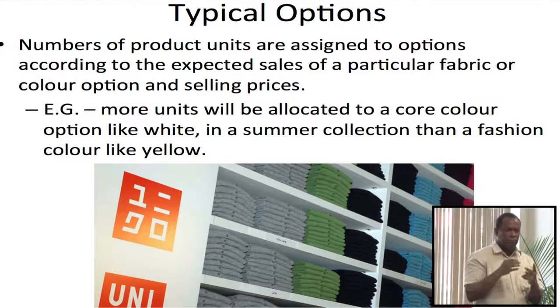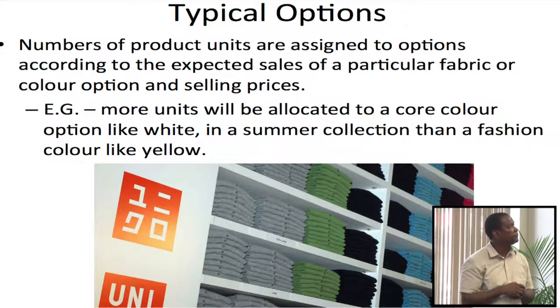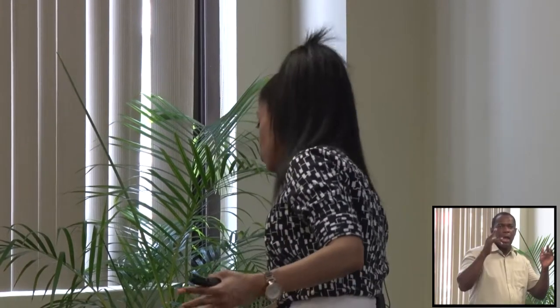So, the number of products you make will be attached to your budget, and also make sure that more is allocated to your core colors, like white in a summer collection, than a fashion color. Toward the end of the year, you tend to find more saturated core colors. In summer, you'll find more light, breezy, cool core colors.